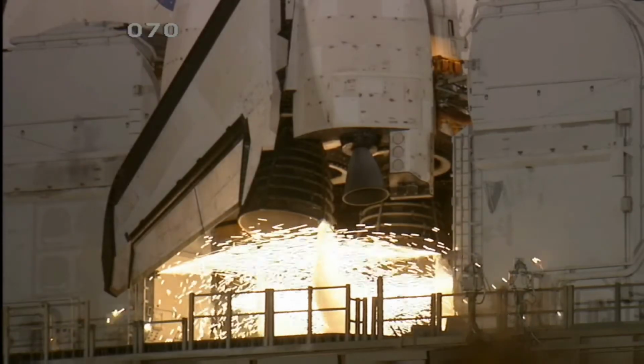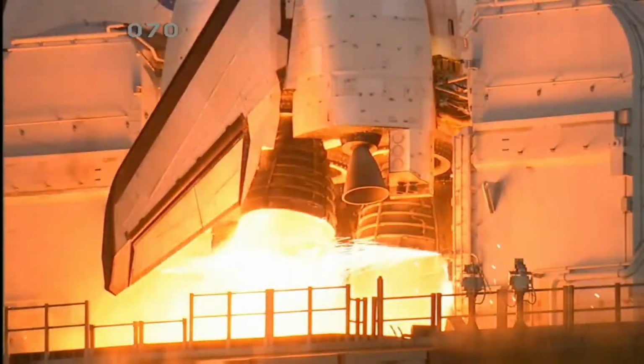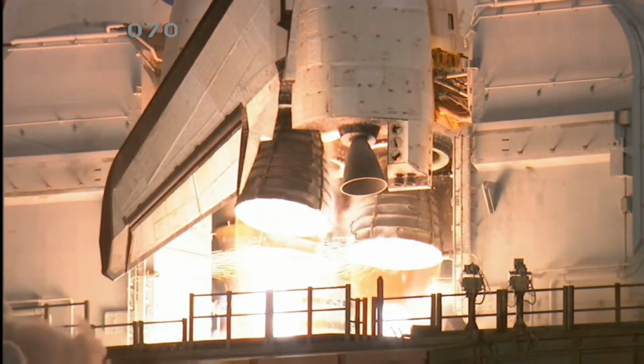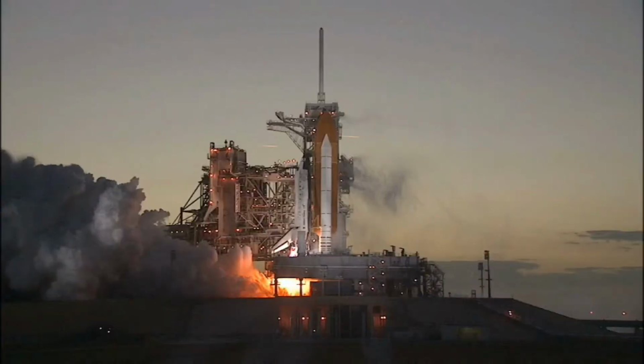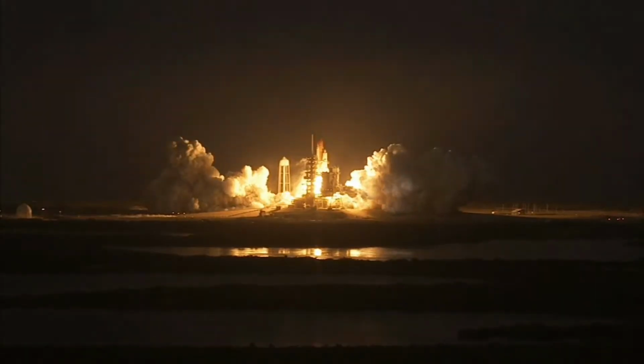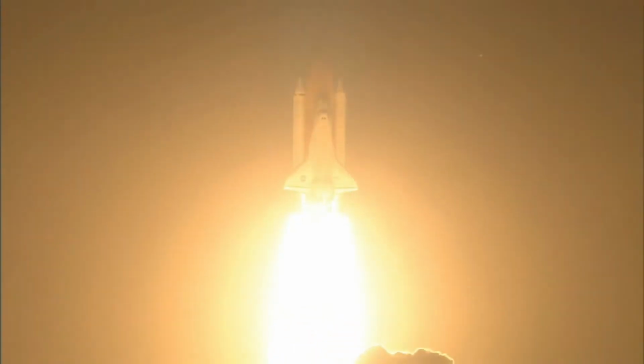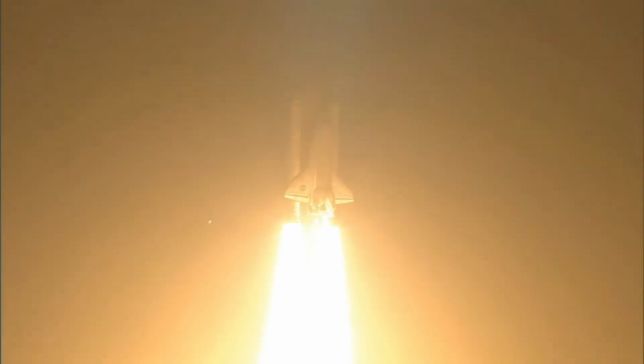10. CLS, go for main engine start. 6, 5, 4, 3, 2, 1. And booster ignition and liftoff of Space Shuttle Discovery, taking the space station to full power for full science. This is Mission Control Houston.